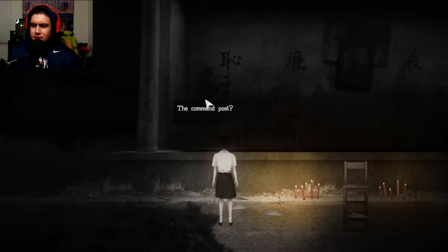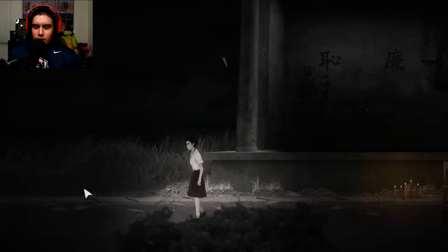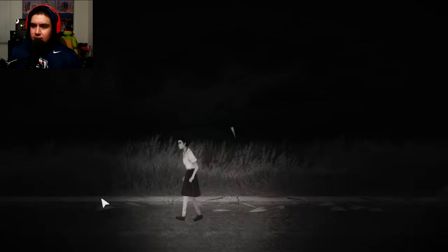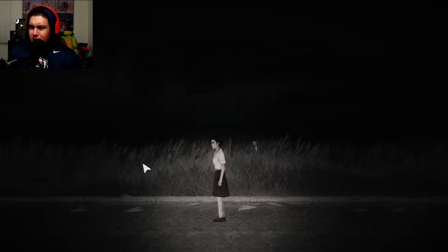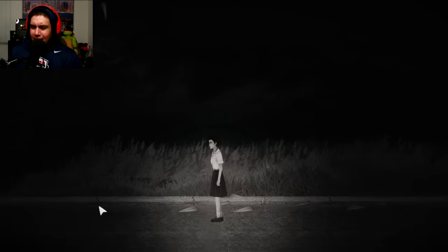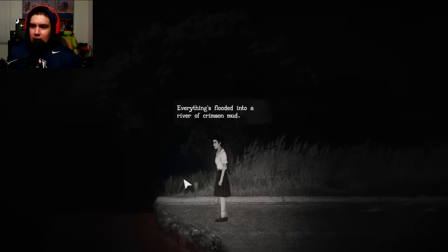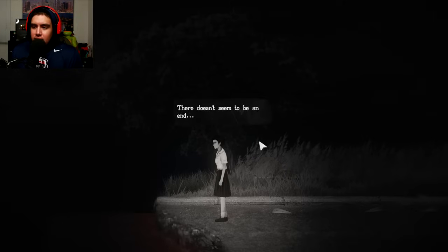The command post? So this is the middle of the field. So we're not in the auditorium, we're actually outside. We can feel the breeze on our cheeks. It's a nice night tonight. Actually, looks like it's kind of hailing. These are like spiked hails. Surprised she hasn't gotten hurt yet. The field's collapsed here. Everything's flooded onto a river of crimson mud. There doesn't seem to be an end.